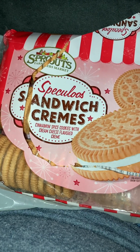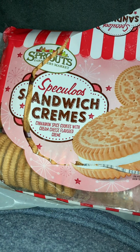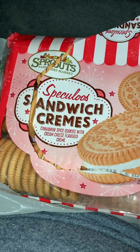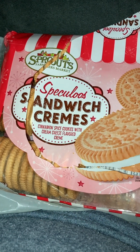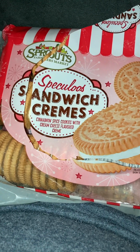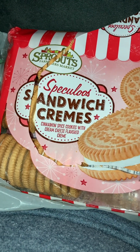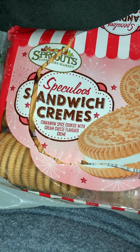Just one package though. I'm on a budget, but if I found these for $1.49 again, I'd probably buy some more. But definitely wander around your store and keep an eye out for prices that seem really ridiculously low, like $1.49 for a bag of cookies. That tipped me off right there that it was not a normal price.